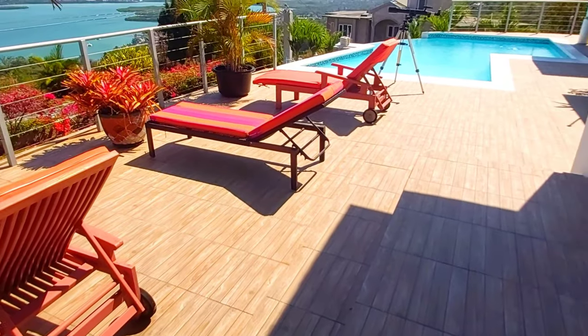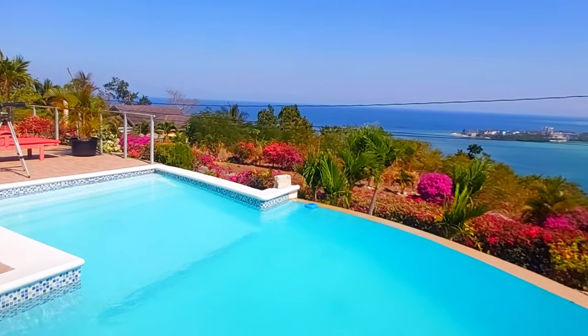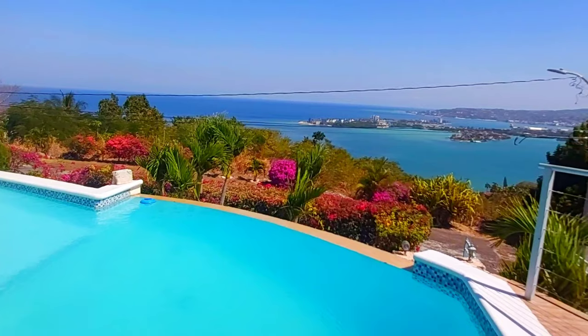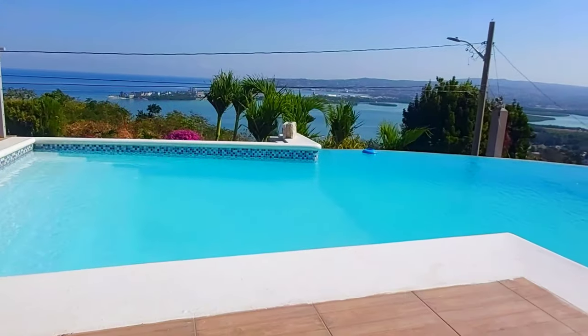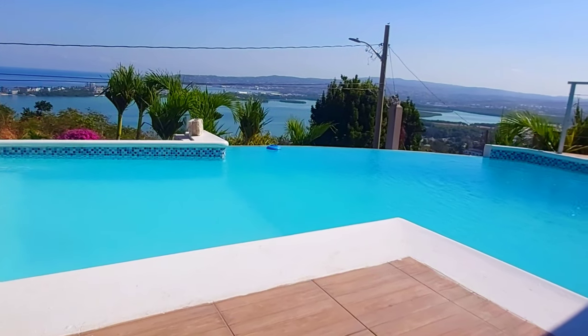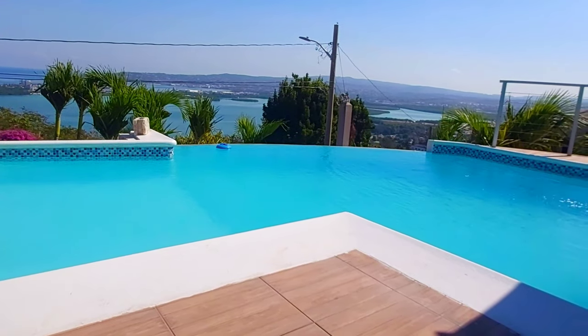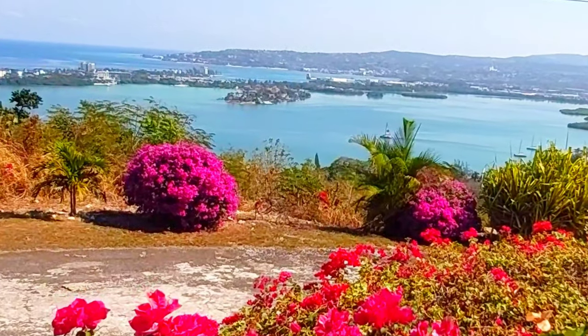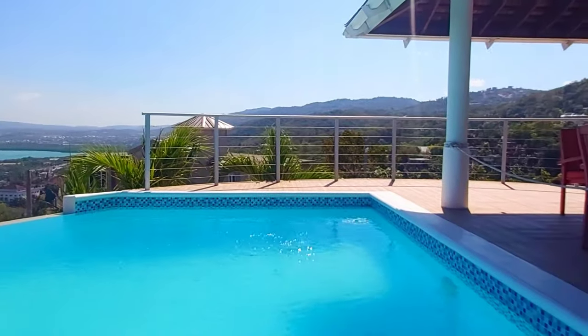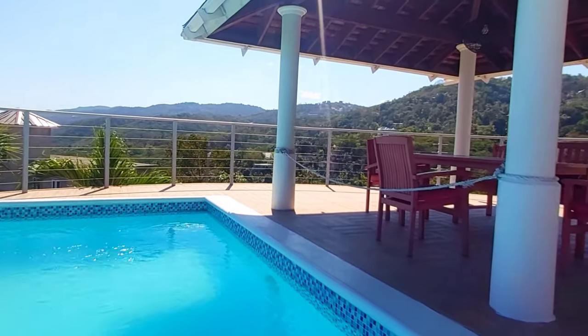Venture outside to discover the stunning infinity pool, which only adds to the opulence of this property. Picture yourself relaxing in the pool while savoring a panoramic vista of the sea, lagoons, and ships moored at the pier, as well as the boats gracefully gliding across the water's surface. It's truly an exquisite experience.